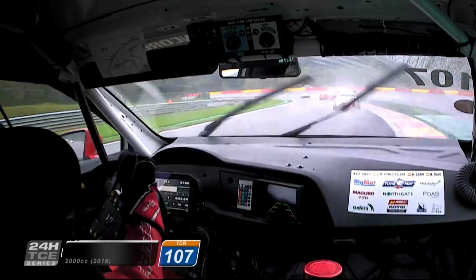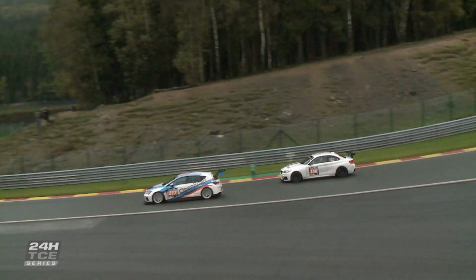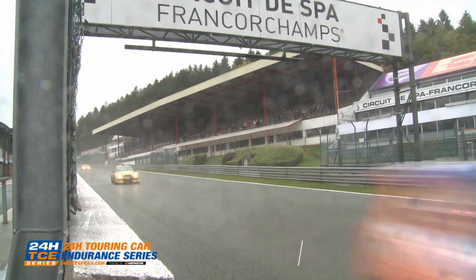At the head of the field, the SP3 GT4 cars are battling, but with different classes. There are more battles throughout the field, including in the TCR class. Yeah, very exciting, and we're off to a good start. We positioned the car well on quali. And the car was handling actually fantastic. Grip was good, the car was balanced.